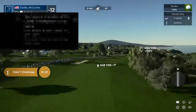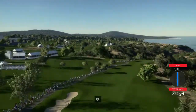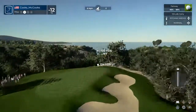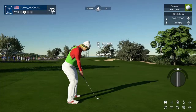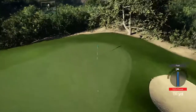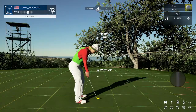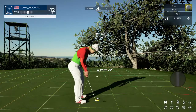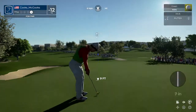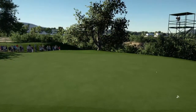Looks like a par 4 for this one. Not quite sure where this will end up. And we're setting up about 120 yards out. Decent approach there. See how you do with this 13-foot putt. Oh, man. Okay, this one is for the par. Well played. 12 under par after that hole.